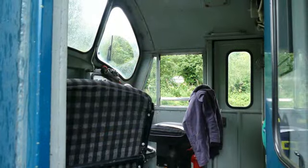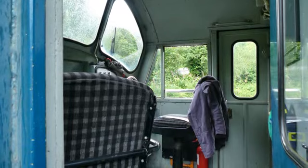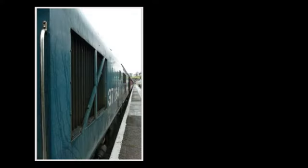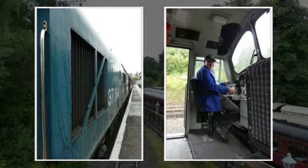Roy had spotted a familiar face in the cab, so we went to check. He's not in here. What about the other cab? Ah, there he is. John Malham, my driving instructor on the Wensleydale Railway back in April.